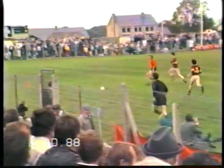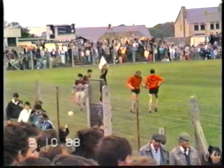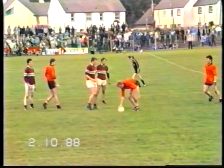It's going down towards the sideline. Very close to the sideline. And it's over the line. Shrule ball. Up coming on, so Dominic Craddock takes the sideline kick. Up goes Austin Mortimer, but it's held by the Ballyhaunis man who wins a free.